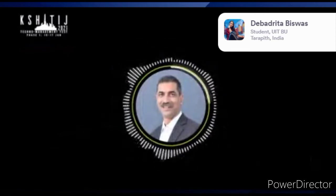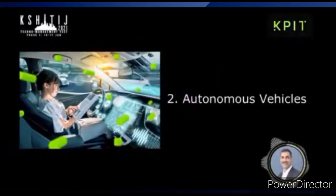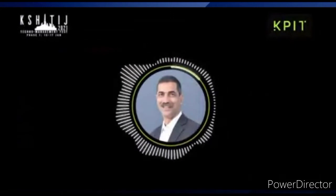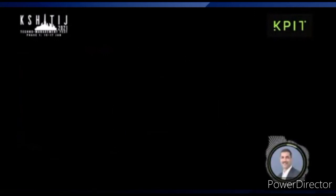The second trend that I'll be talking about is the autonomous vehicle, which is again a very popular trend. Various companies are at various stages of making the autonomous vehicle happen. I won't go into the technicalities of how an autonomous car is specified in terms of what it can do. There is a SAE grading from L1 to L5. Let's look at more in terms of what it means.